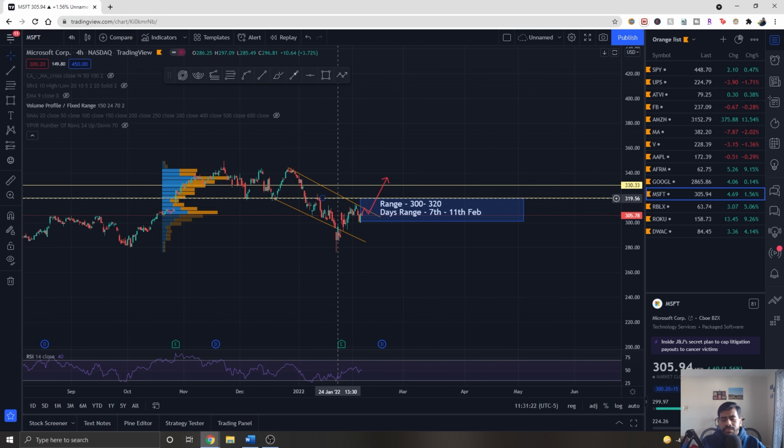Microsoft follows the S&P 500 very closely, so just keep an eye on its move, and based on that you can open a position. Again, it's just my speculation. I might take a trade based on what I feel comfortable with. Other than that, just do your own research before placing your trade.